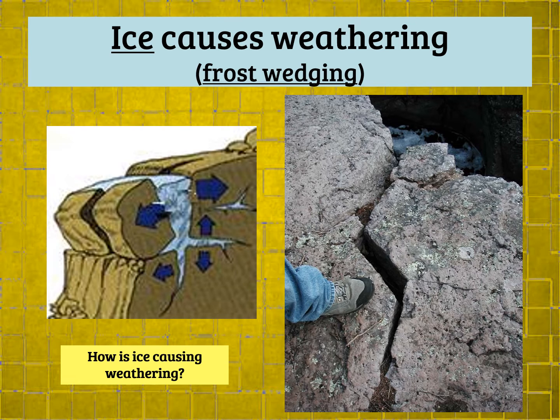One you might be more familiar with is called ice wedging or frost wedging. So what happens is water gets into a crack in a rock. It freezes when it gets very cold overnight. When water freezes, it expands. The expansion causes a little bit of a crack in the rock.